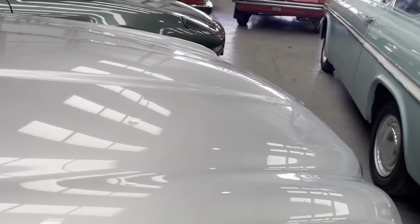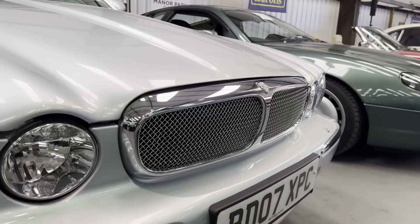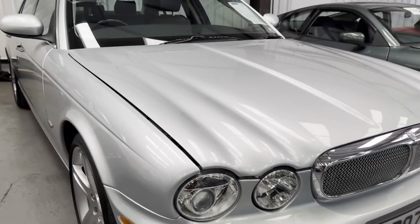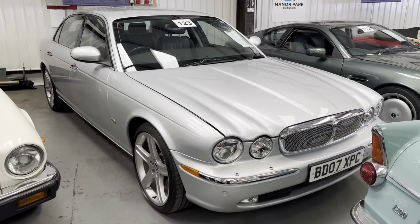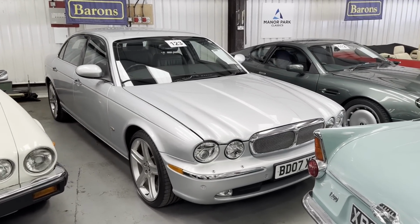Don't be shy if you really want it because we've had a lot of commission interest in the car. It's probably one of the best ones I have seen. The mileage is genuine, we know that. And it is spec'd to the eyes. So if you just want to waft about in comfort or the kids want to think you've won the lottery, that's the one.